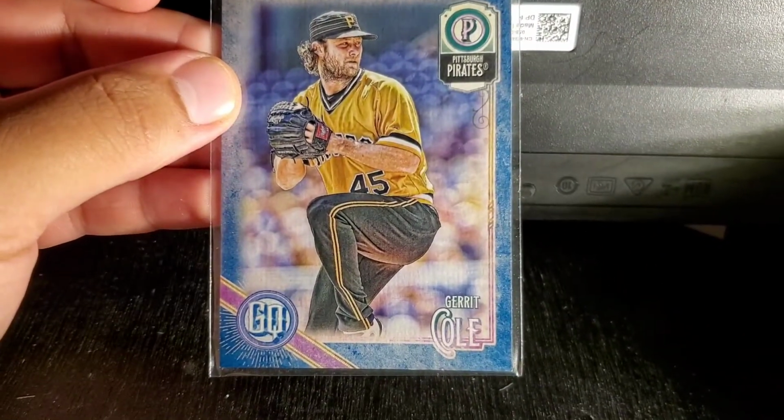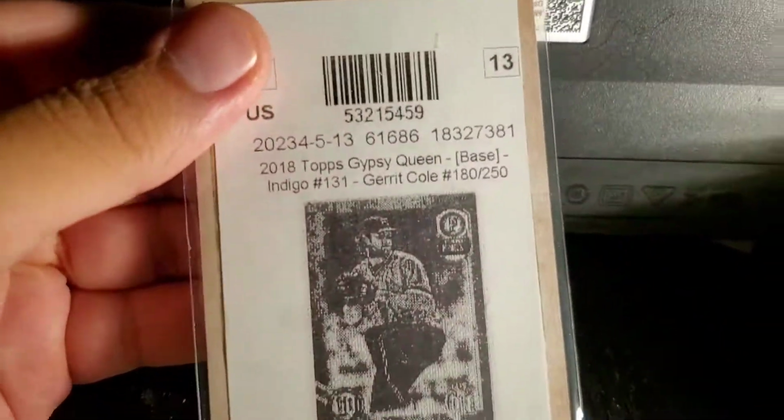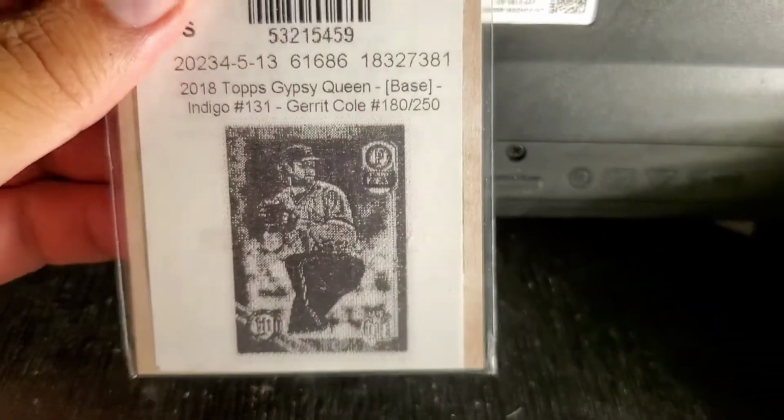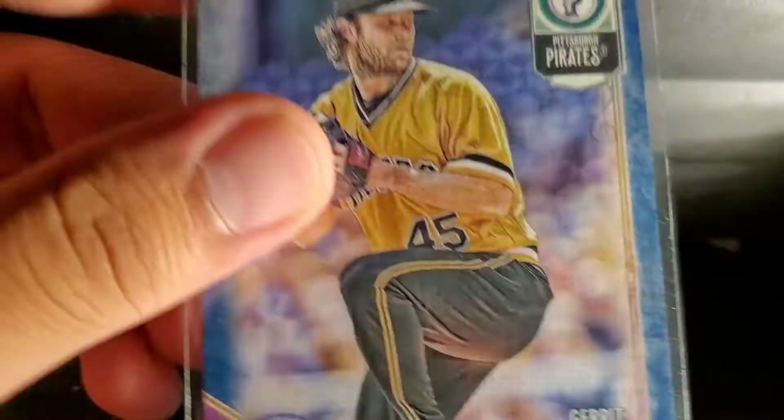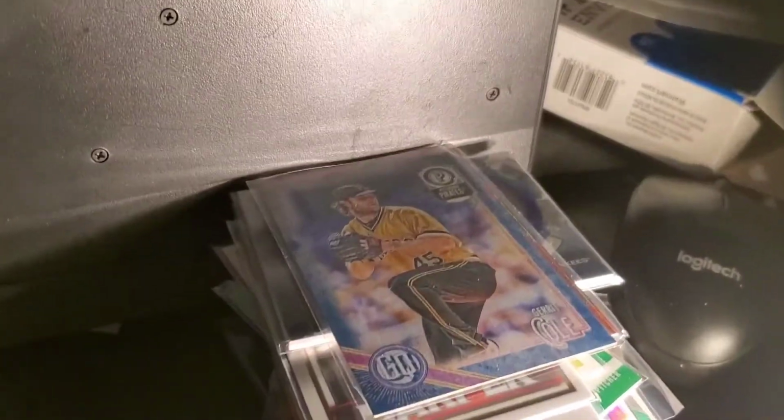Here's a Gerrit Cole. I think this is Gypsy Queen. This is 180 out of 250. So that's the conclusion of part one. So we have all these cards. And stay tuned for part two of this.